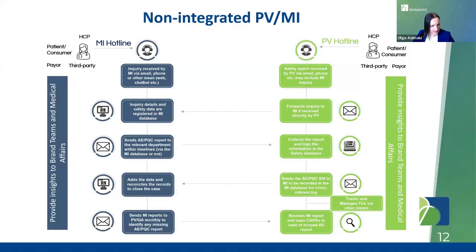And is it this one or did I bypass mine? No, it's this one. Okay.